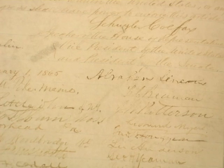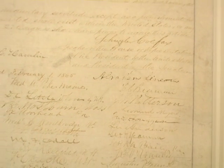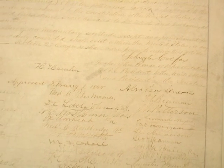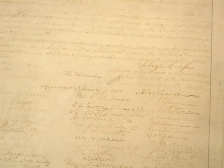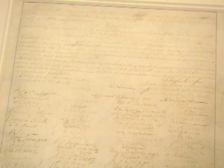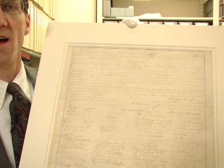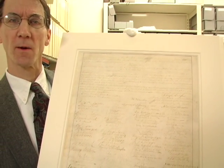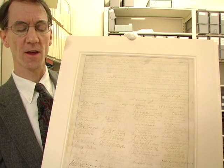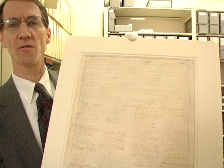This document has been in the Lincoln collection here since 1941. The state of Illinois purchased it for the people of Illinois, but it was in very bad shape. It was very wrinkled because it is written on vellum, which is essentially calf skin. And so it was becoming very difficult to read. It was a little bit dirty. And some of the signatures were in danger of beginning to flake off.